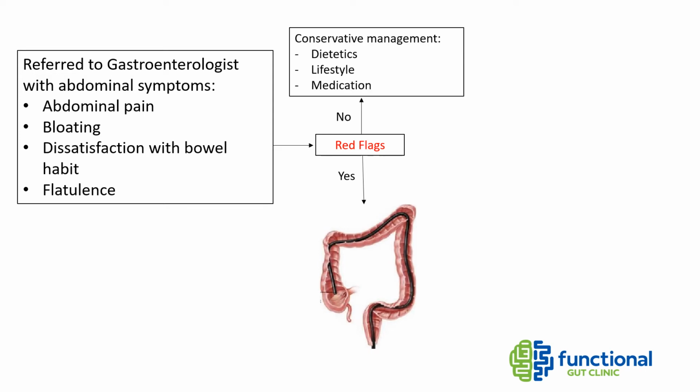If there are no red flag symptoms, or if all the other investigations are negative, the gastroenterologist would probably undertake some conservative management of the patient's symptoms. They may refer them for some dietetic advice, to visit a dietitian to discuss their diet and how they can change their diet to reduce symptoms. They may give lifestyle advice, such as reducing stress, alcohol, weight loss, which may help reduce symptoms, and also a review of their medication and a trial maybe of some new medication, such as a low-dose antidepressant, which may help reduce gut sensitivity.